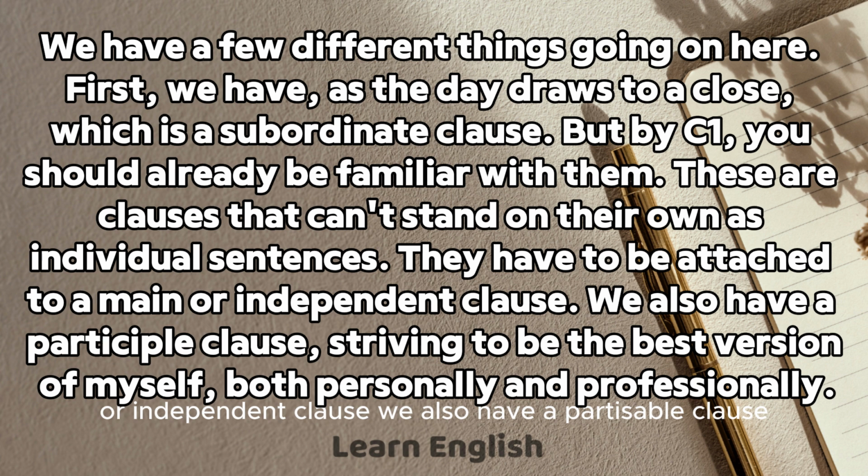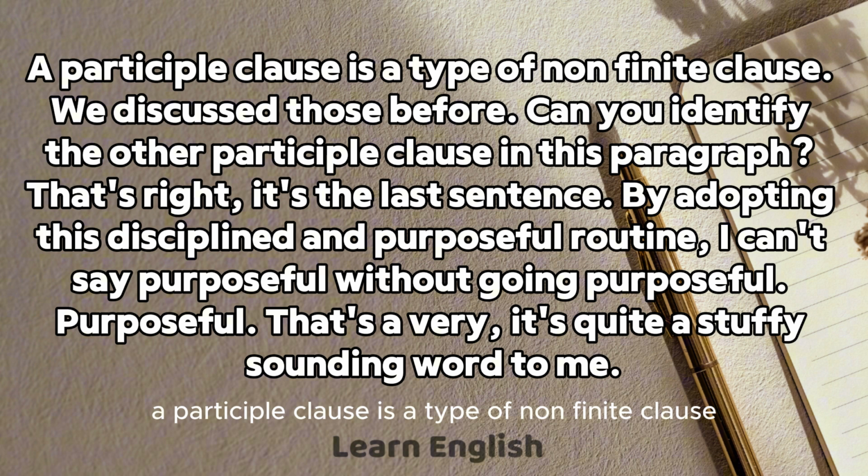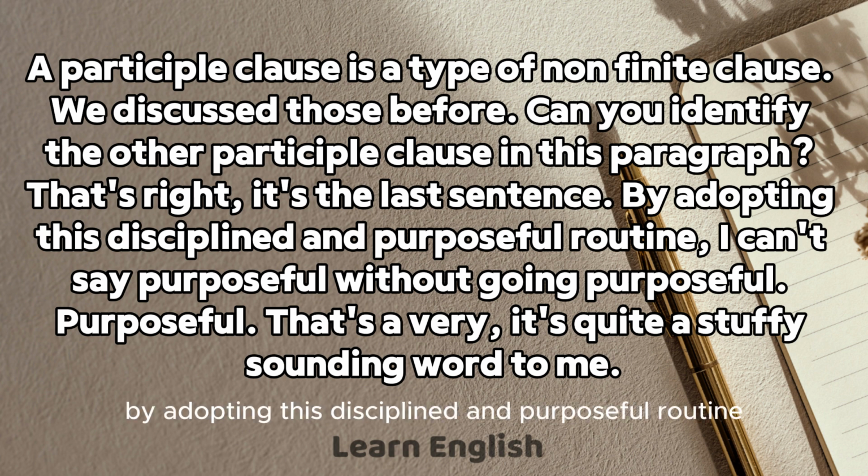We also have a participle clause, striving to be the best version of myself, both personally and professionally. A participle clause is a type of non-finite clause. We discussed those before. Can you identify the other participle clause in this paragraph? That's right. It's the last sentence. By adopting this disciplined and purposeful routine.